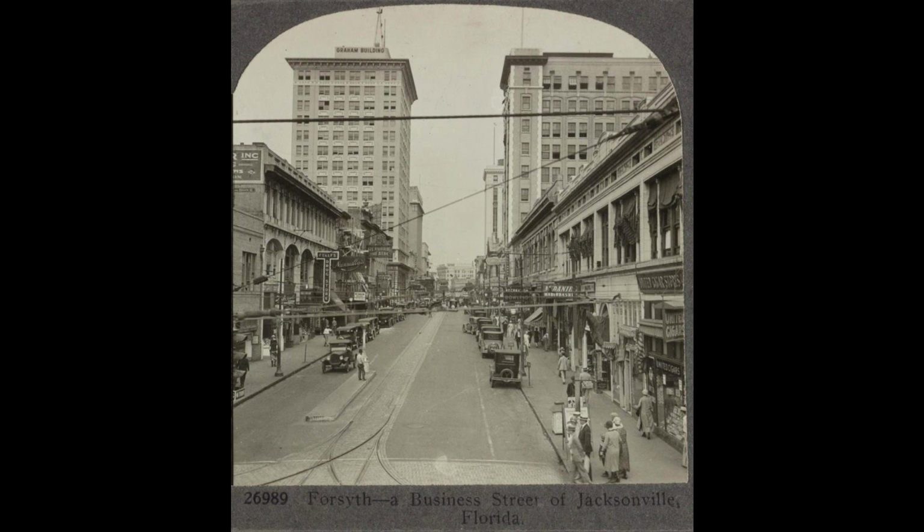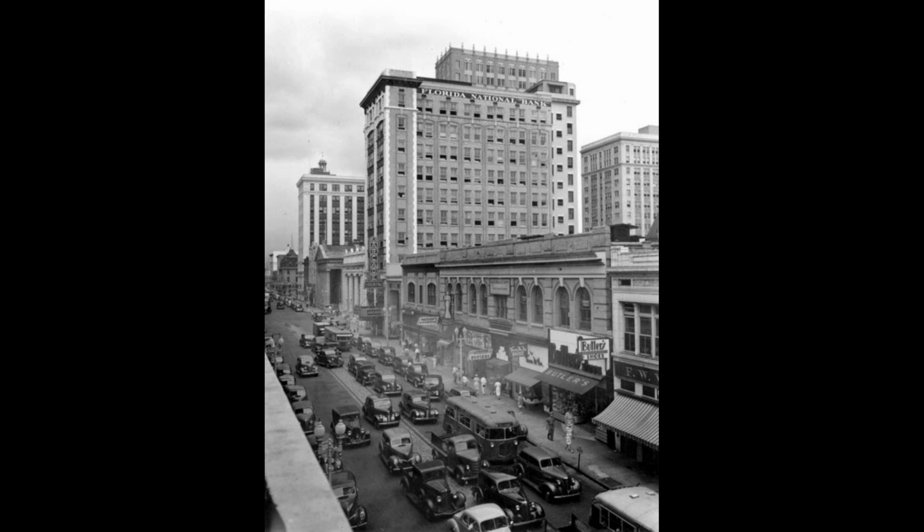And you get a chance to even see the crowd on the street. You get a chance to see the cars and the prominent office buildings of the time, and the traffic, right? Another view of the old Florida National Bank building, and the Laura Street Trio, and in the distance, towering over it, the old Barnett Bank building.